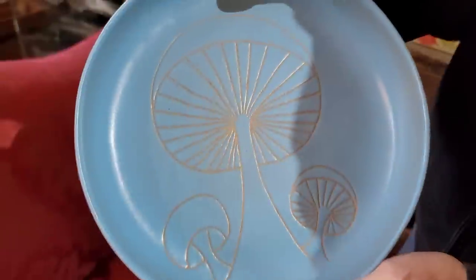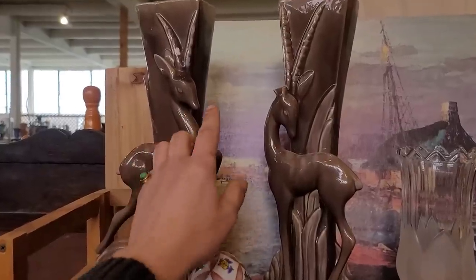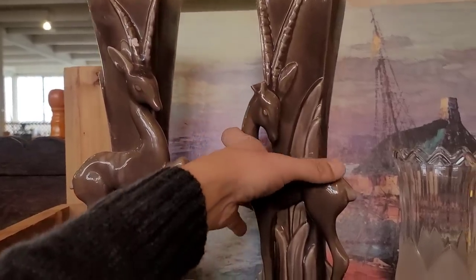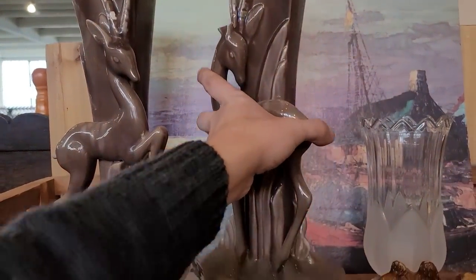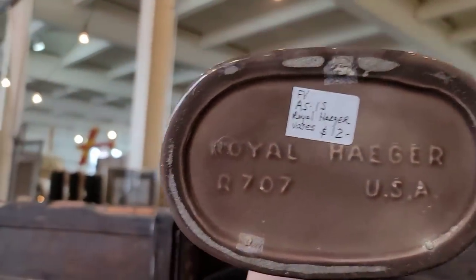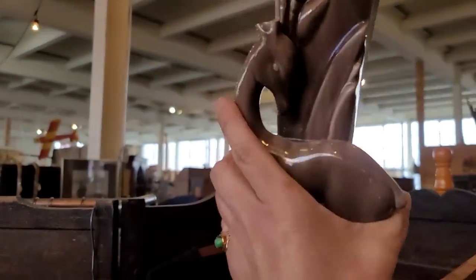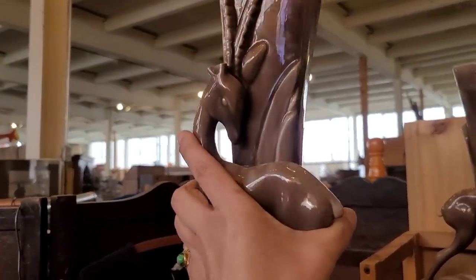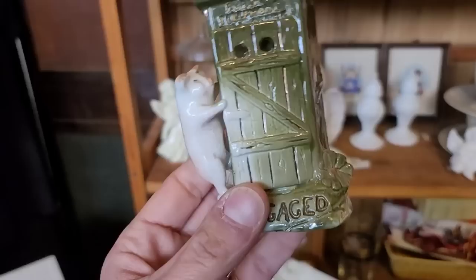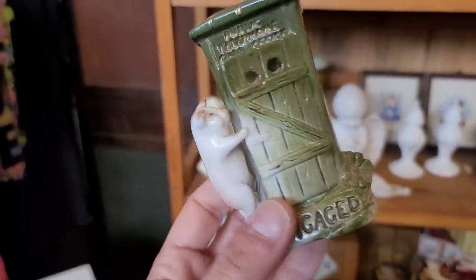Yeah. Here we've got some Royal Hager. It is the gazelle, but we see some damage there. We're missing the ear altogether. Oh, this one's only 12. I can't be mad at it. 12 bucks, a missing ear, but still, maybe somebody out there. Not bad. Okay, so we're definitely going to snap this up.